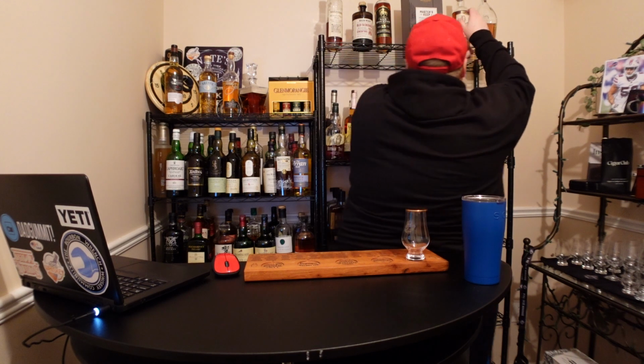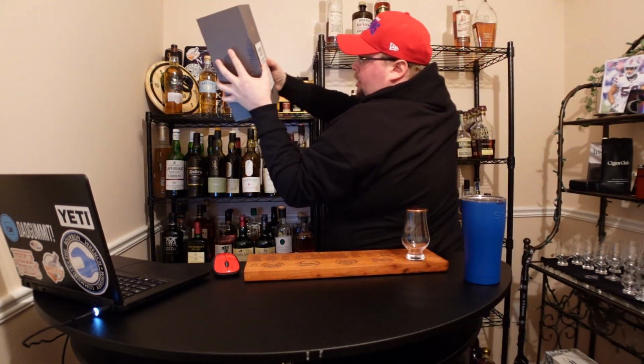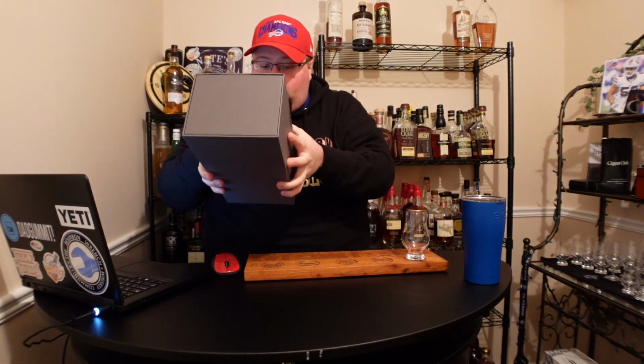This is going to be Wild Turkey Master's Keep 1. This is the 2021 batch. This is batch number 0001. This comes from Rick House 6. It is 101 proof, so 50.5%, so it's kind of like their Wild Turkey 101. It's the same proof point.